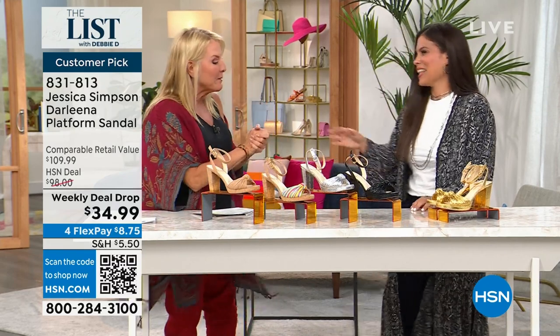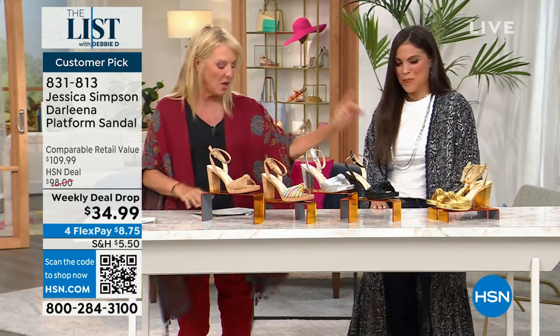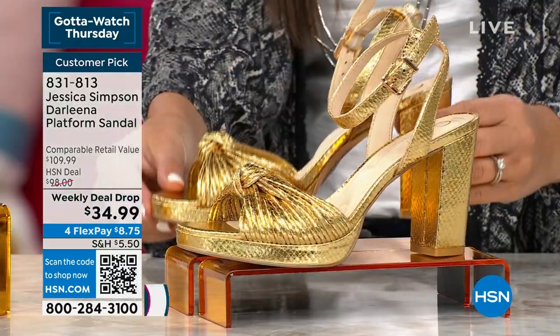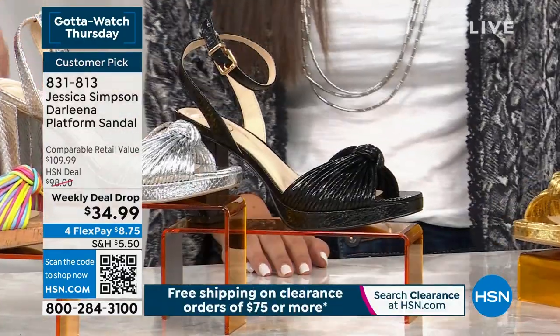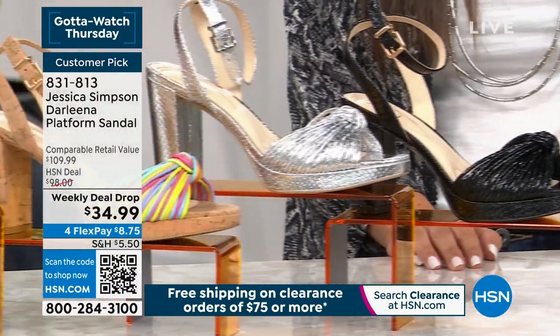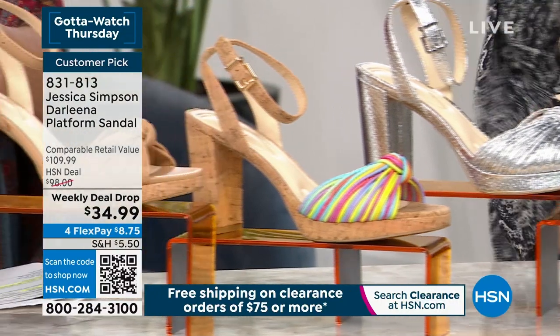All right, let's talk about these cute, sexy shoes, girl. Let's start on that end. So we start over there. That's our gold metallic, right? Yes, so cute. Then we have our black metallic, silver metallic. These are fun. This is the rainbow. I love the rainbow. And then finally, the last one we have is called the buff Napa.